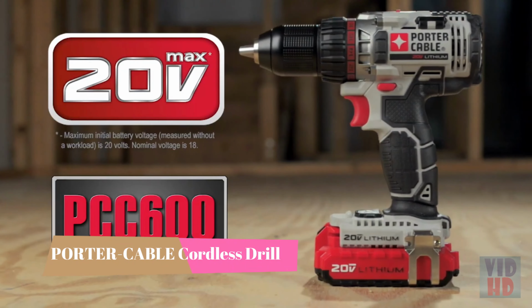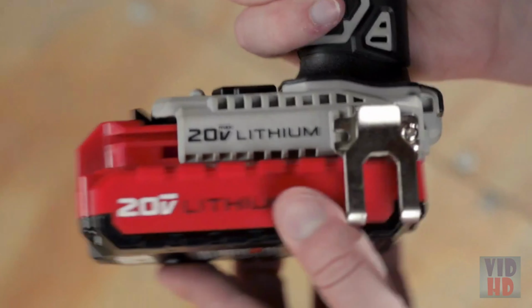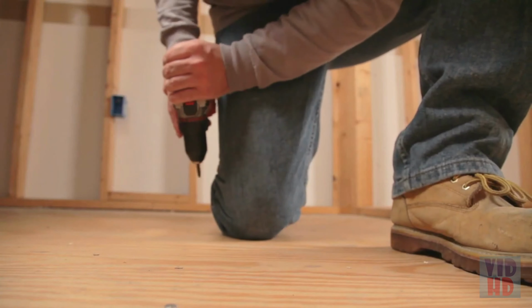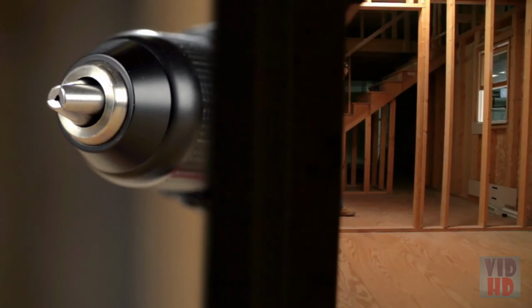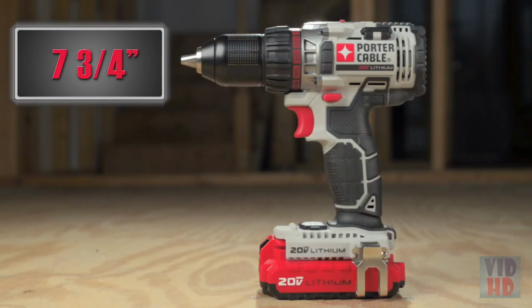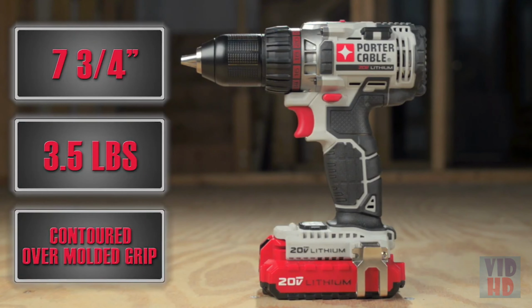Porter Cable is proud to announce the launch of the next generation cordless platform powered by its new 20-volt max system. The cornerstone of the new 20-volt max lineup will be the drill driver. The end user will instantly notice the compact size and weight of the tool with its 7 3/4 inch length, 3.5 pounds weight, and a contoured overmolded grip.